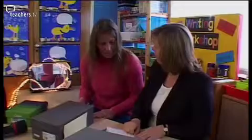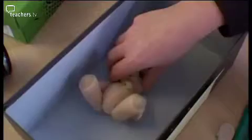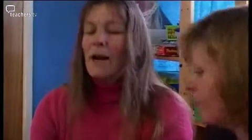During her preparations, Helen explains the Little Cave activity to Annie Palmer, her TA.